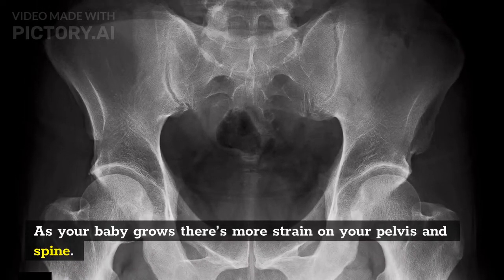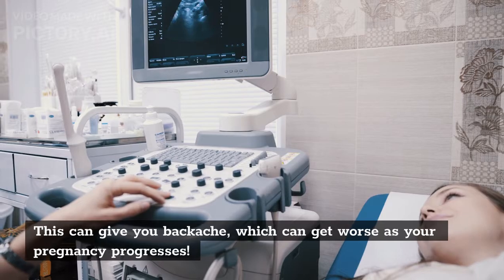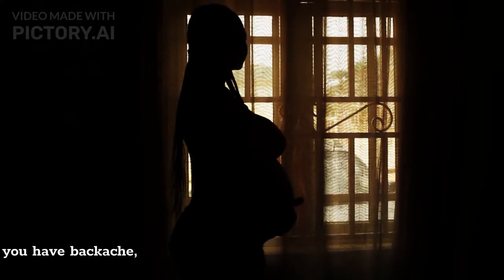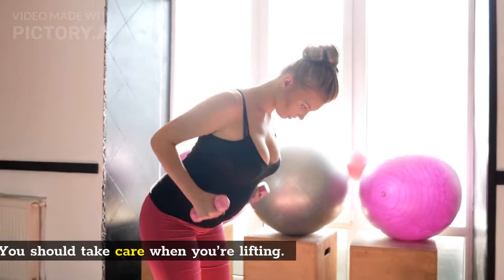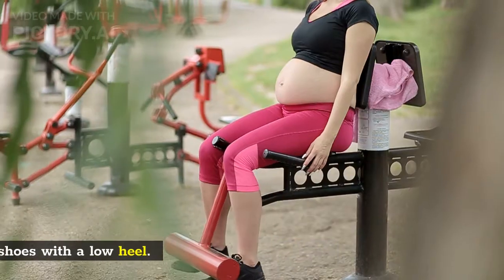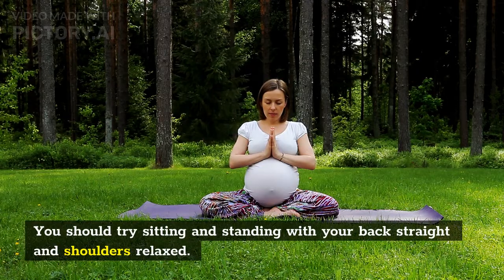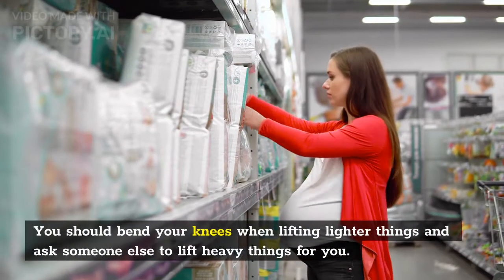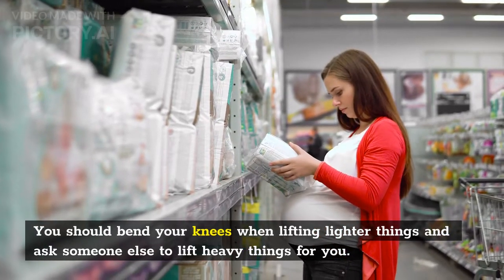As your baby grows, there's more strain on your pelvis and spine. This can give you backache, which can get worse as your pregnancy progresses. If you have backache, you should do some gentle exercises. You should take care when you're lifting. You should wear flat shoes or shoes with a low heel. You should try sitting and standing with your back straight and shoulders relaxed. You should bend your knees when lifting lighter things and ask someone else to lift heavy things for you.